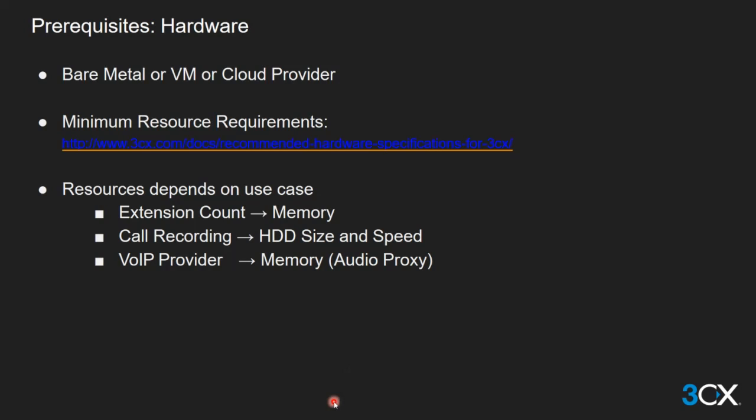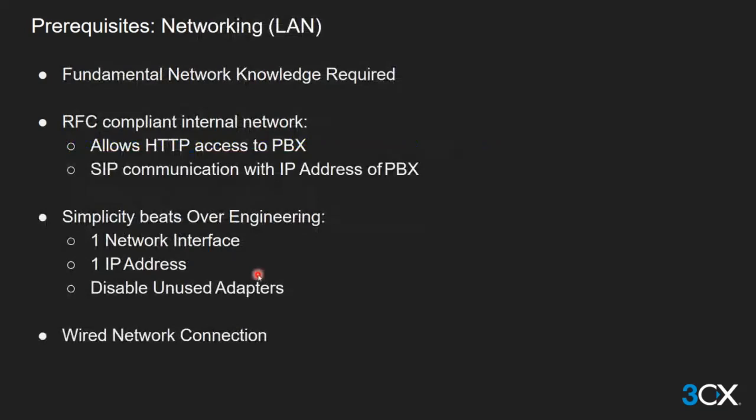Okay. Right. So going back after we saw the hardware specifications for each organization size using 3CX. Let's move into prerequisites in using the network LAN side of the 3CX. All right. A technician or a 3CX personnel is expected to have at least fundamental network knowledge required, as 3CX is also RFC compliant with its internal network because it allows HTTP access to the PBX, also to communicate with SIP using the IP address, probably a static one for a production 3CX, which is what we recommend best.